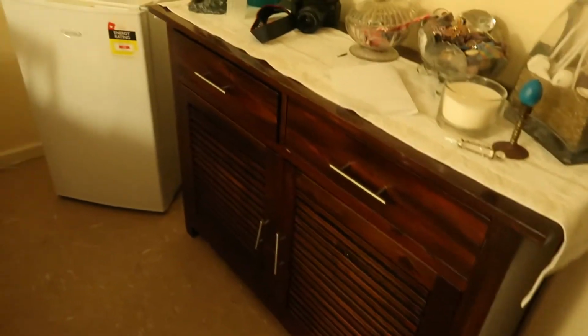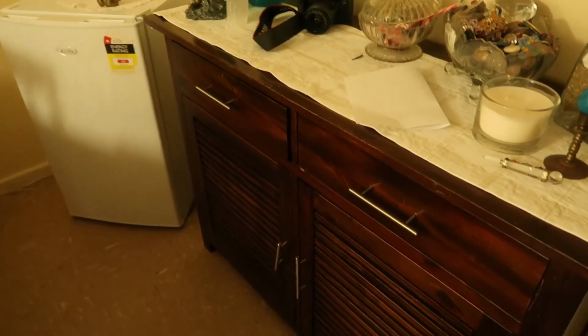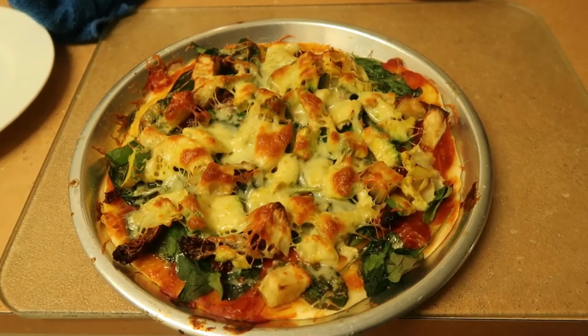We've got crickets in the house. The sound drives me crazy. Someone's left the door open and it's jumped in. That's not cool. My pizza's ready, so I'm gonna go eat it.